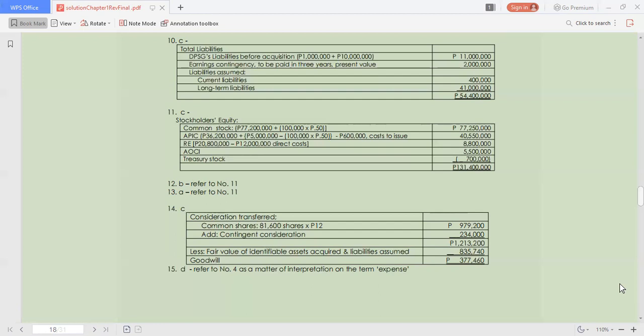377,460. So we are now considering the common shares, 81,600, given above at 12. That's the market value, and then the contingent consideration given at 234,000, given on page 79. So we have the total, and we deduct the fair value of identifiable assets of 835,740. So the goodwill of 377,460.